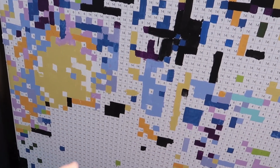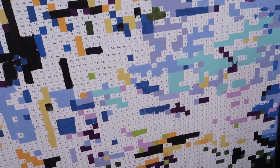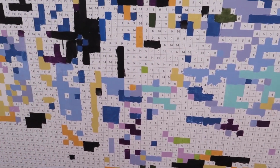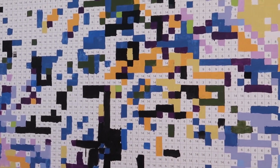I see a couple 3s. There's some 3s there. There's a single 1 there. I'm seeing some 3s here. So yeah, I've seen a lot of 3s. I don't see... All right, let's do the 3s since we see that.